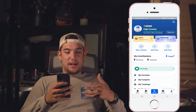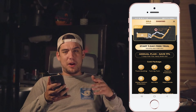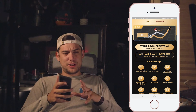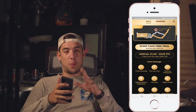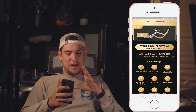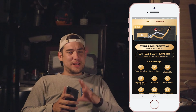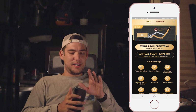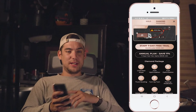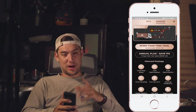Now, having said that, if you do join the Gold membership, you actually get truck routing, and you're able to put exactly how long your rig is, and it will only suggest fuel stations, truck washes, and also routes through towns that rigs of that size can fit through. So if you're ever nervous about can I fit, can I turn, Trucker Path will bring you peace of mind if you sign up for that Gold or even Diamond membership, with a couple other perks that I'm not going to get into. Just climb on the Google Play Store or the App Store and take a look at Trucker Path and see which membership is right for you.